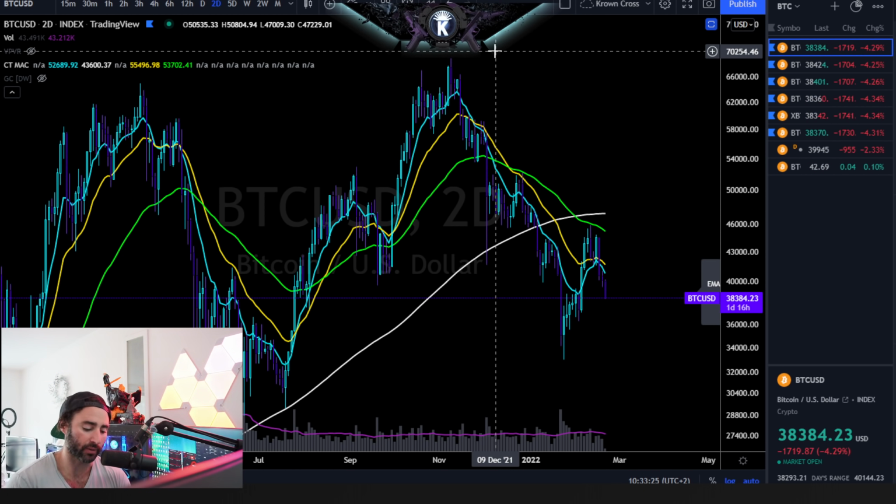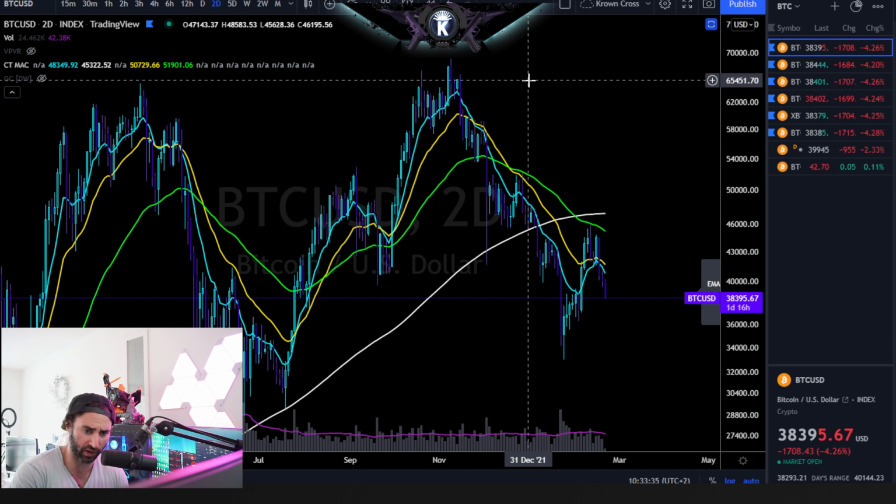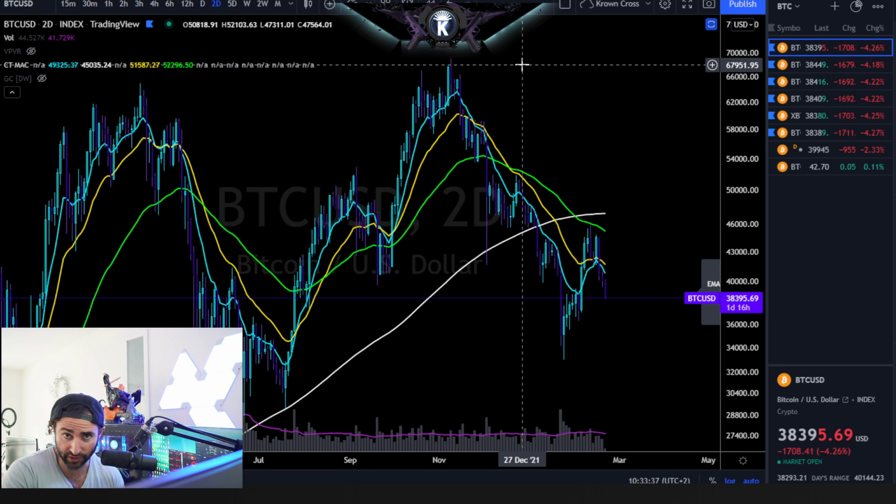What I am going to be wrong about, however, in the last 24 hours is I was actually looking for a bounce at around 40,400, or 40,000 bucks, whatever it was. Basically yesterday, we didn't get that. So definitely going to be wrong about that. But ultimately, the focus right now is on the higher term timeframes.